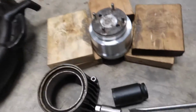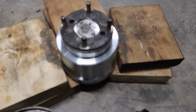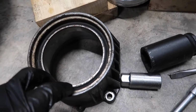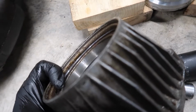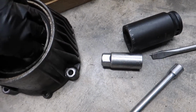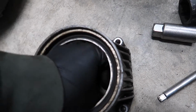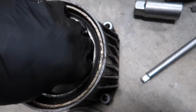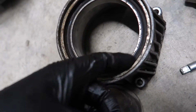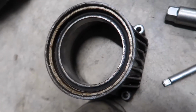Alright guys, so my camera died there, but anyways, after a bunch of pounding there, it came out. The bearing actually stayed in here. You can see it moved down a bit there, but it stayed in, so that'll just take a couple whacks to come out. You can hear it's a growly old bearing, and that seal is pretty well toast, and that's why.